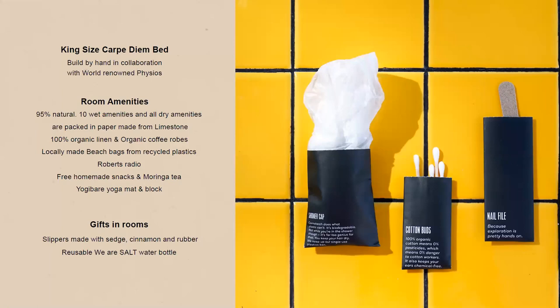In terms of room amenities, most of our amenities are 95% natural, and only 5% is substance mixed to actually have a long shelf life for the product. And all our linens used in the rooms are organic linens. You also have our bathrobes, which are made of organic cotton and infused with coffee beans, that gives you another extreme smoothness next to your skin.